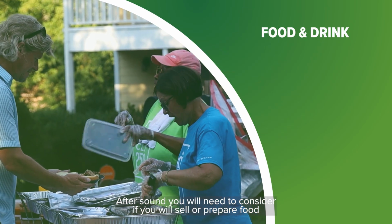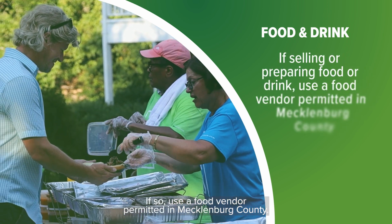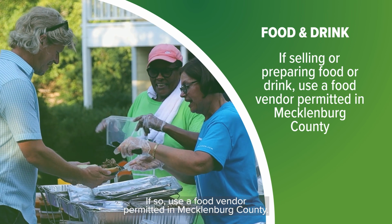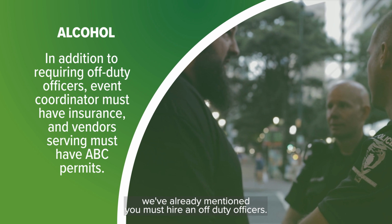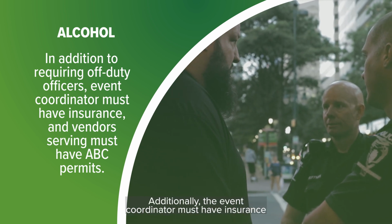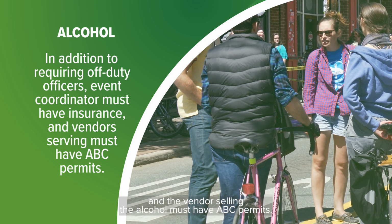After sound, you will need to consider if you will sell or prepare food and drink. If so, use a food vendor permitted in Mecklenburg County. And if you're serving alcohol, we've already mentioned you must hire off-duty officers. Additionally, the event coordinator must have insurance, and the vendor selling the alcohol must have ABC permits.